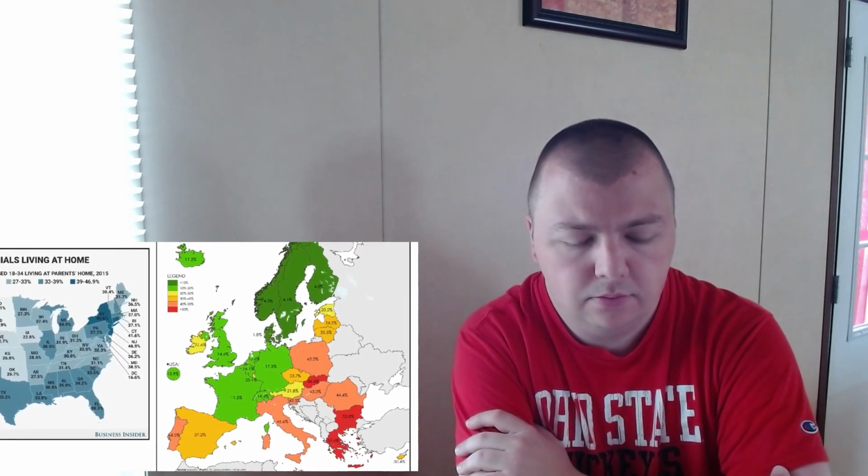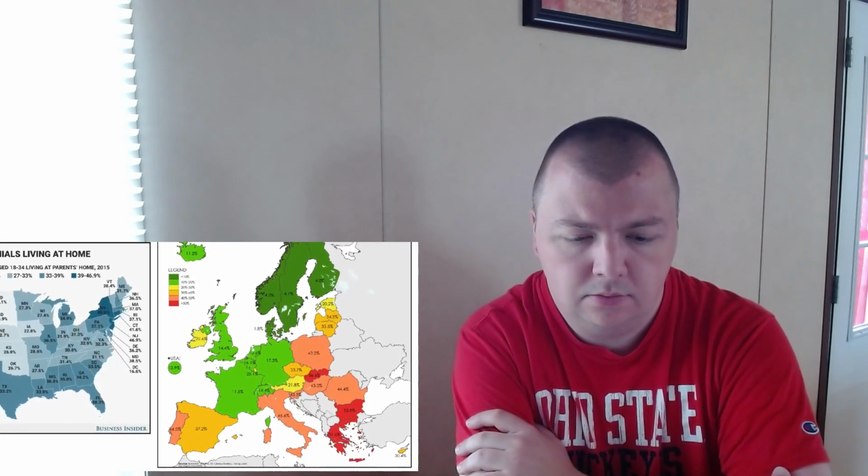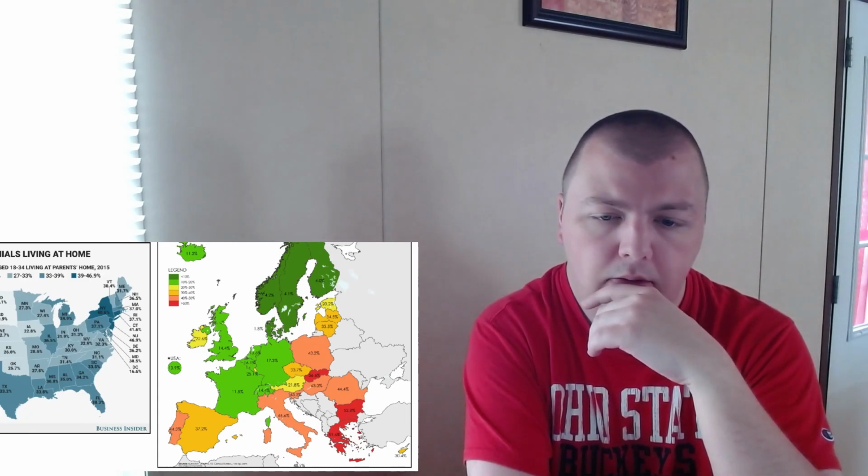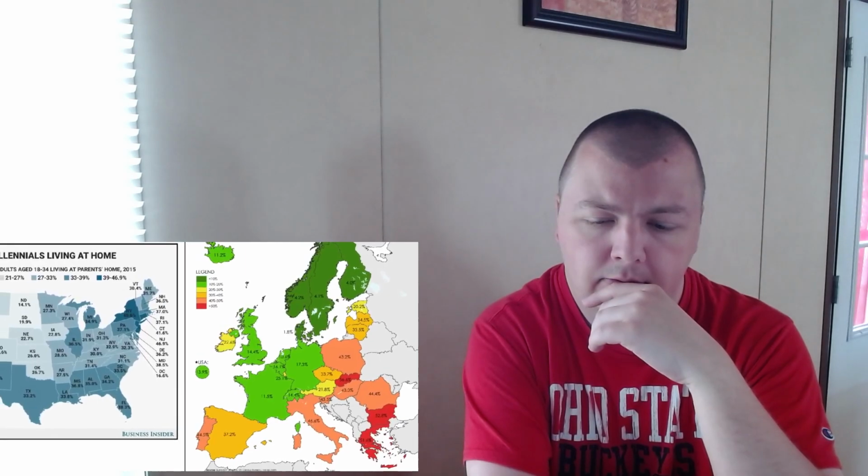In Southern Europe, the amount of young people still living at home is tremendous, 44% in Portugal, 37% in Spain, and 46% in Italy, for instance, while Greece, Bulgaria, and Slovakia are all above 50%.